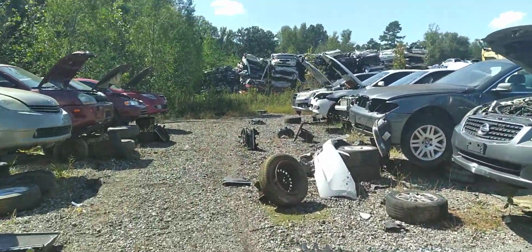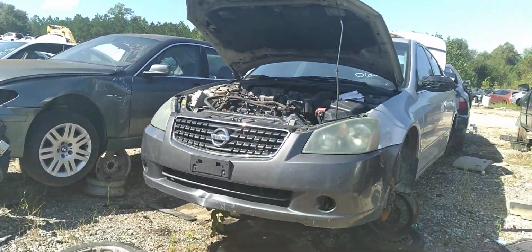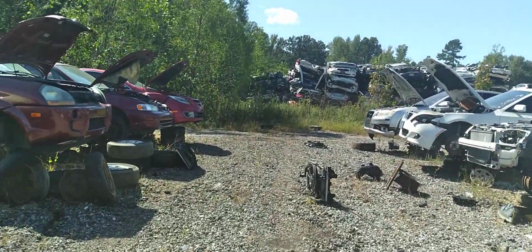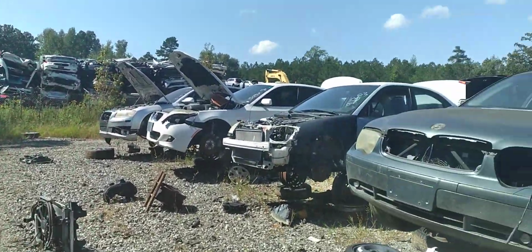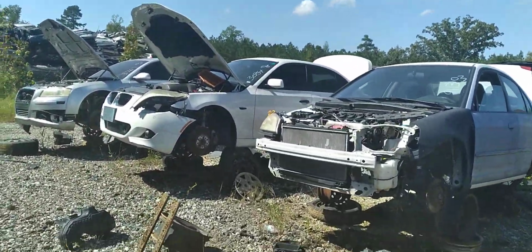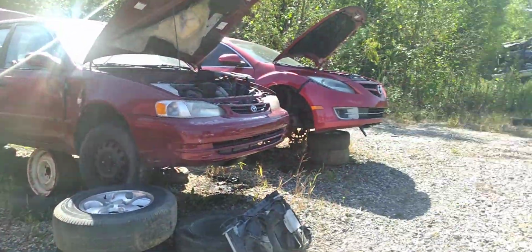There's another salvage yard to pull apart in Trenton, Tennessee. I might go down there, probably not today because it's already noon, and I've done enough walking for one day, I feel like, anyway.